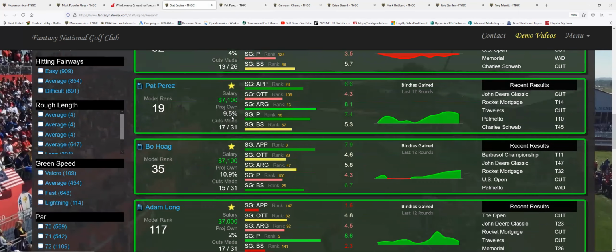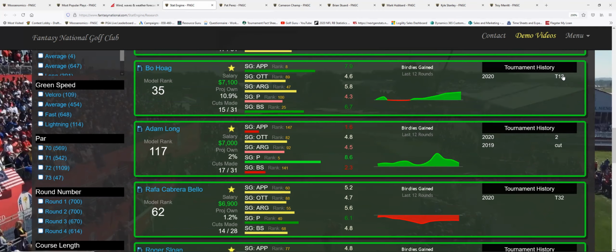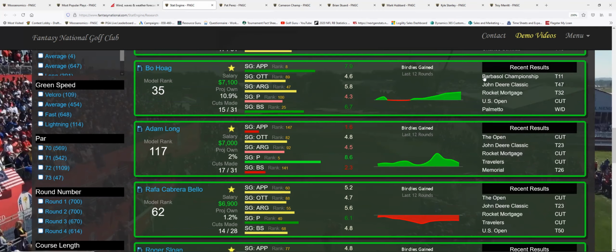All right. I think Bo Hoag's interesting. I'm just going to show, from an approach standpoint, he's been doing really well. He's a good ball striker. It's all about the putter, which a lot of these guys, you see the birdies are up there. Recent results, this is a good trend to see here. And he had a 12th here just last year.